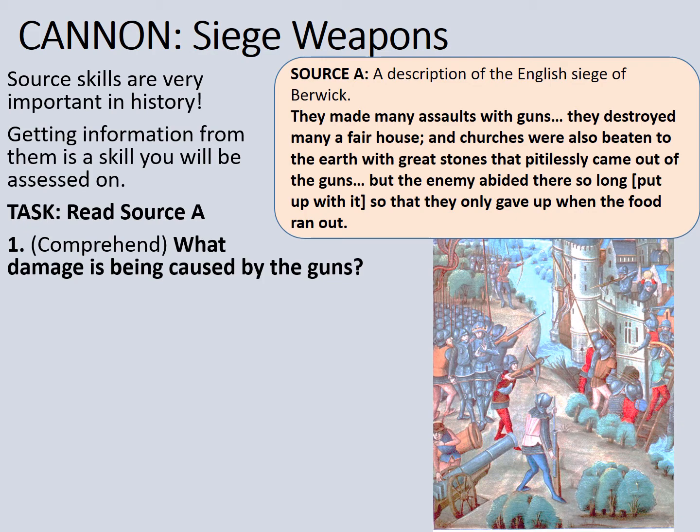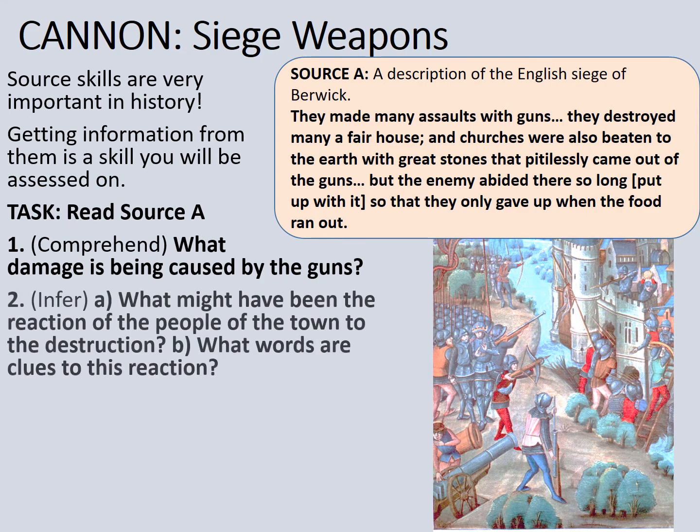What did you come up with? Well, you may have noticed that they've beaten down the houses with cannonballs and churches too, and that they're firing stones. This might sound strange, but early cannon often used carefully chiselled stone balls rather than iron ones. Iron was a very precious material that was very difficult to get hold of and very valuable to be firing at your enemies.